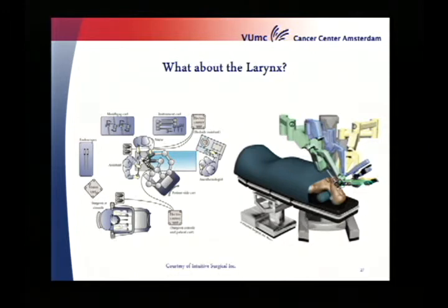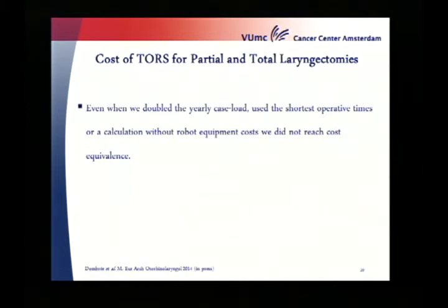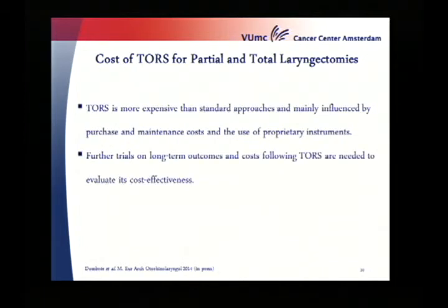So what about larynx? Just a few words. We can see here from a Belgian series that compared robot to the laser and open approach for larynx cancer, that the robot was almost twice as expensive, and that the main part of the cost of the robot surgery was driven by the equipment itself, whereas for the other approaches, the personnel costs were the drivers. So even when they doubled the yearly caseload and used the shortest operative times, they were not able to reach cost equivalence. TORS is more expensive than the standard approaches and mainly influenced by purchase and maintenance costs again, and of the proprietary instruments.